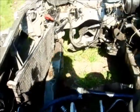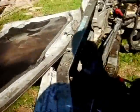And fuck, that bonnet catches. Oh, fuck yeah. Come on. Oh well, it'll now be a German car. Yep, see, now it's German, opens forward.